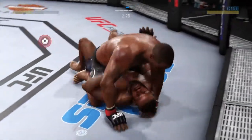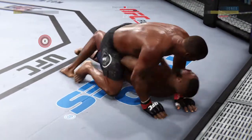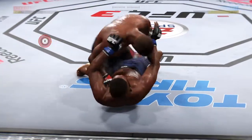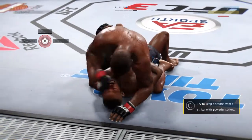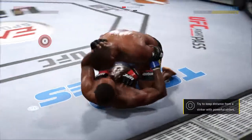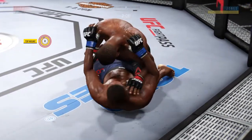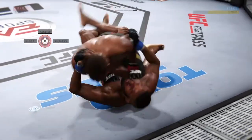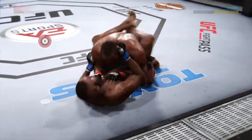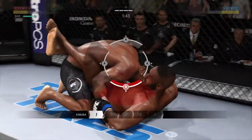And he gets reversed. Lands a strike now from the bottom. Nice work there by Jones. Look at this. He's out of it. Oh, pretty good work here from the bottom, Joe, as he tags him with that punch. Now he's in half guard. 2 minutes now to go in the round. Full guard here. It looks like he's trying to isolate that arm here.